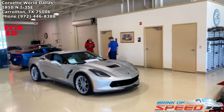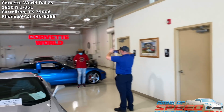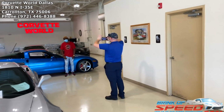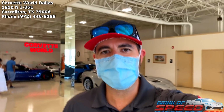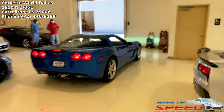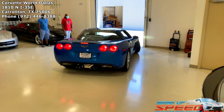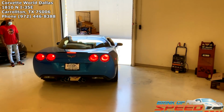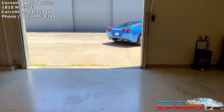So ladies and gentlemen, this is how you're treated at Corvette World when you buy a car. This gentleman here just bought this gorgeous C6, and Robert's over here taking pictures of him with his car to put on their website, and also give to him to show off his brand new ride. They treat you like family, and your experience at Corvette World is absolutely fantastic. Trust me. So Robert's pulling it out for the gentleman, and he'll be able to take it home and enjoy. It's my favorite color, blue, for the C6. So there you have it. Another extremely happy customer from Corvette World, leaving in a beautiful C6 Corvette.